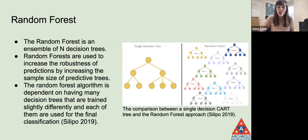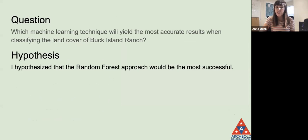The third technique is the random forest approach. The random forest approach operates like the CART classifier, but it simulates multiple regression trees and creates a strong prediction by raising sample size through these simulations. So I hypothesized that the random forest approach would be the most successful technique for classifying Buck Island Ranch.